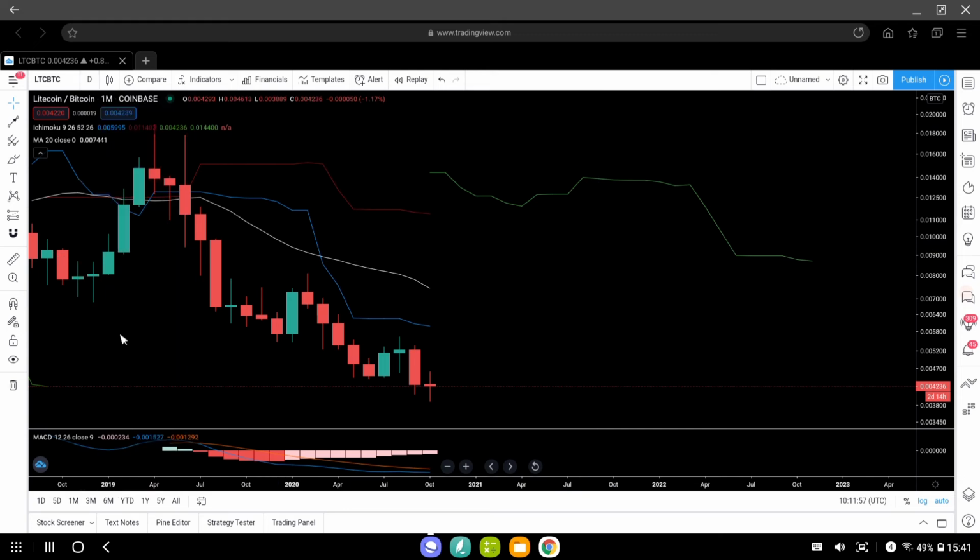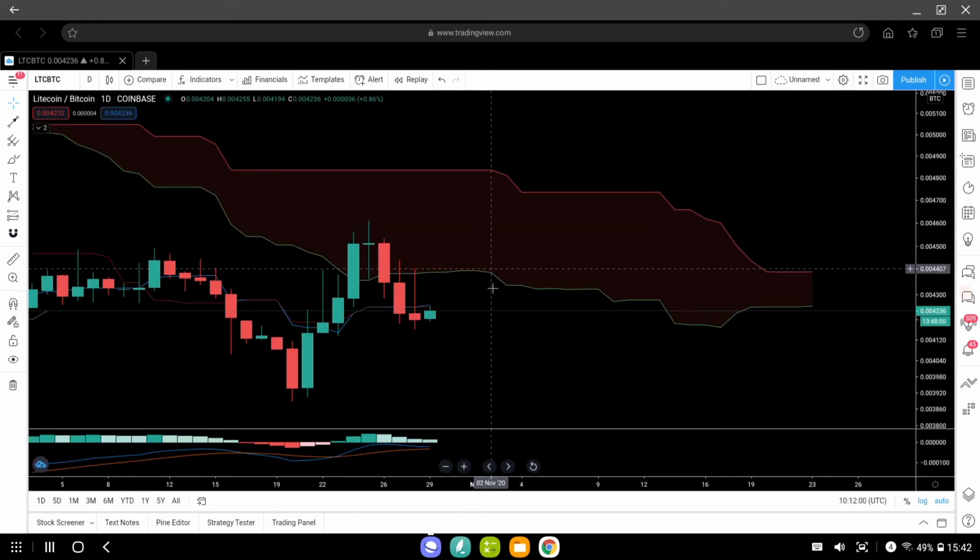On the daily time frame, the area 0.0043 is going to act as resistance. You can see that yesterday as well, the outline of this Ichimoku cloud acted as resistance. So keep that in mind. We had a nice rally to the upside, and we were actually able to close inside this cloud on the 25th of October, but unfortunately the rally failed the next day when we closed below this cloud and it acted as resistance. Let's see what Litecoin does in the coming days.